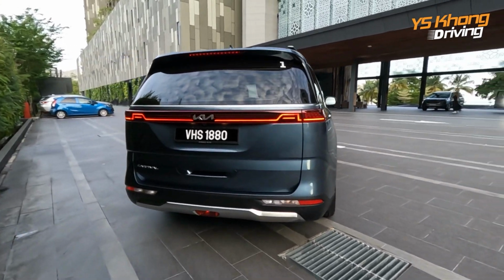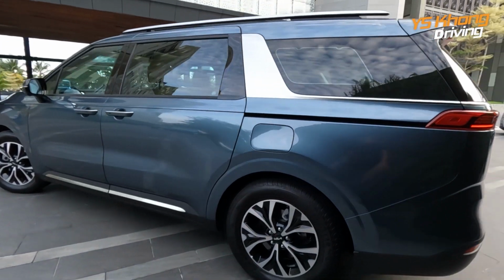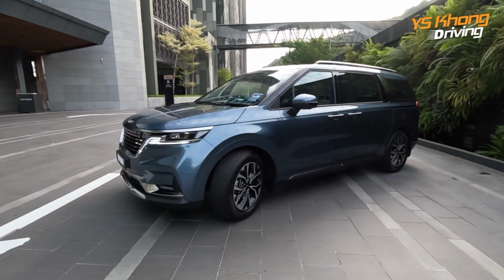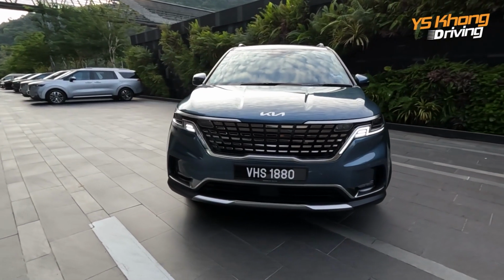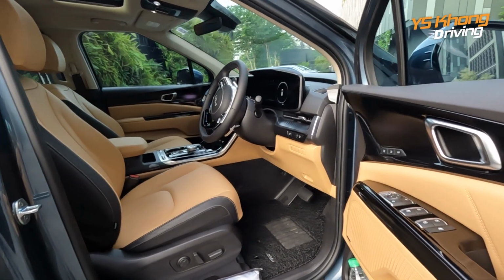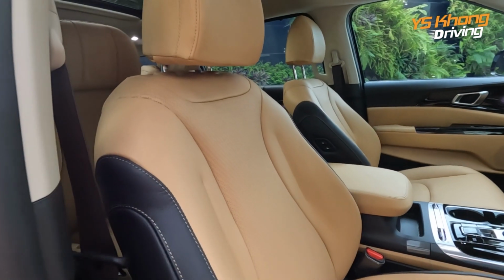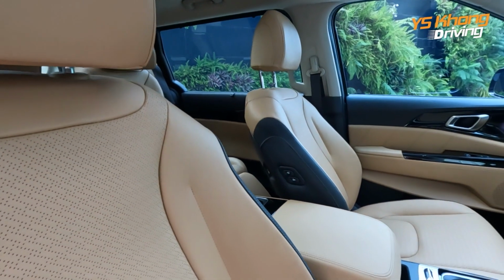So visually, the Kia Carnival 7-seater looks the same as the previous CBU model, and it really looks quite a handsome vehicle. Okay, so the main differences are on the inside. So let's take a closer look. Okay, so for the 7-seater, you get this nice two-tone interior. This is leather, and what I understand is these leather seats are made locally as part of the local content.